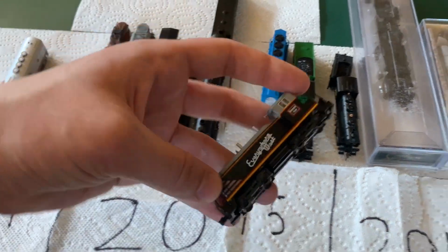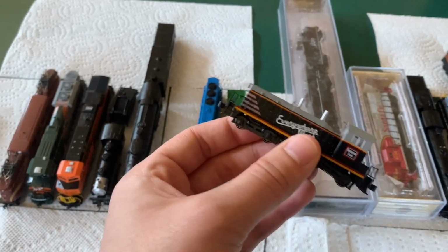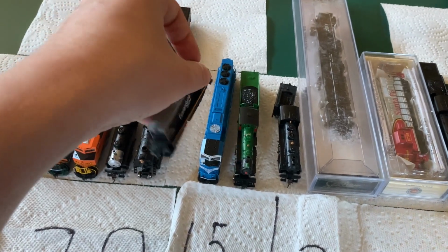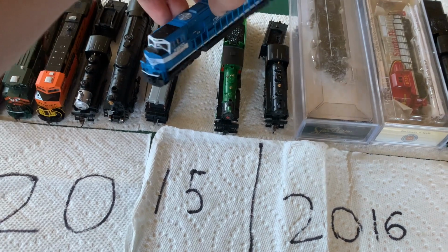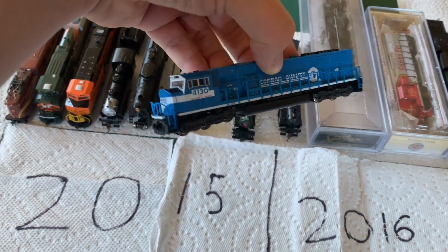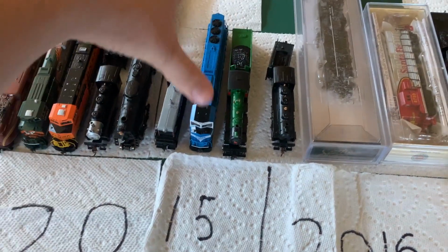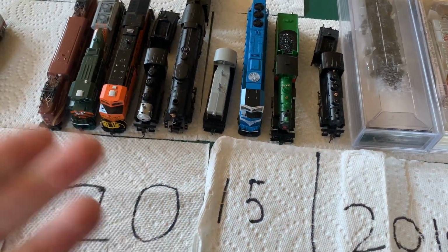Next up, into 7th grade is this Kato NW2. This is my second switcher engine, and I just thought it'd make a nice addition to the collection. Very nice paint job. And then another engine I got is this Kato ST70 MAC in Conrail colors. Conrail locomotives have really cool paint jobs. I'm not crazy about the railroad, I just like the paint job. And I got this because MAC happened to be my initials.